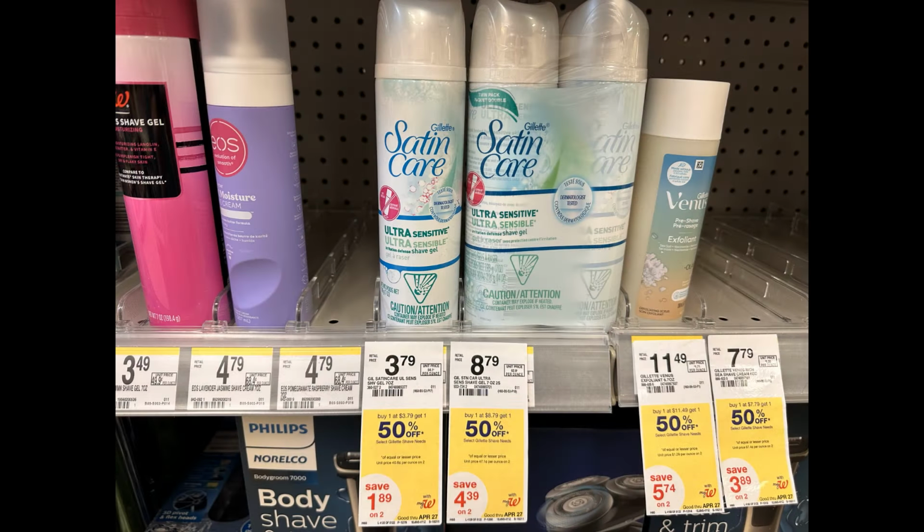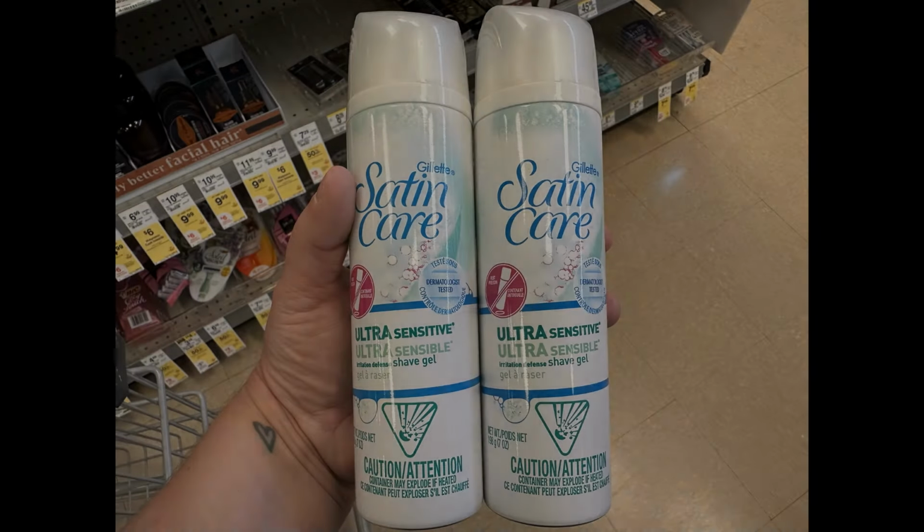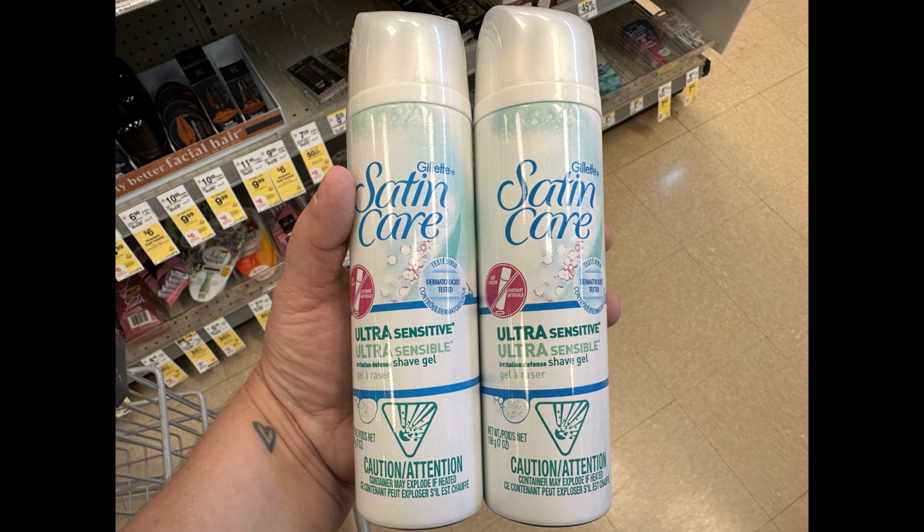Okay, so the first items that I am going to grab are some of these Gillette Satin Care Shave Gels. So these are priced $3.79 in my store, but they are buy one, get one 50% off, and they are not tagged, but they are buy 2 and get back a $4 register reward. So I am going to grab 2 of them. The first one is going to ring up at $3.79. The second one is going to ring up at $1.89.